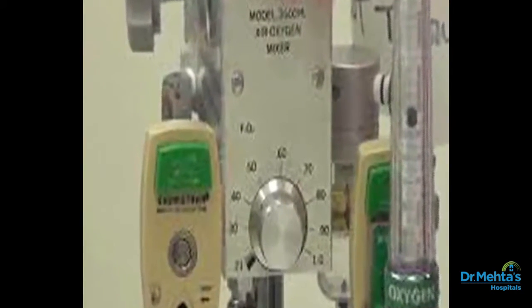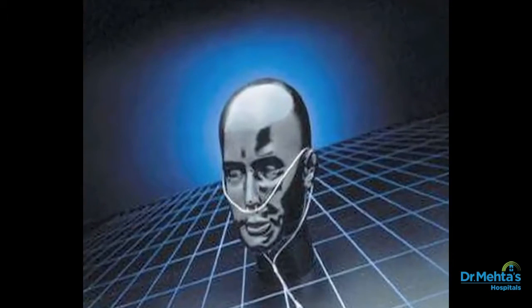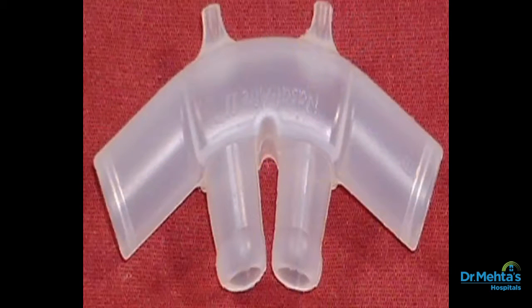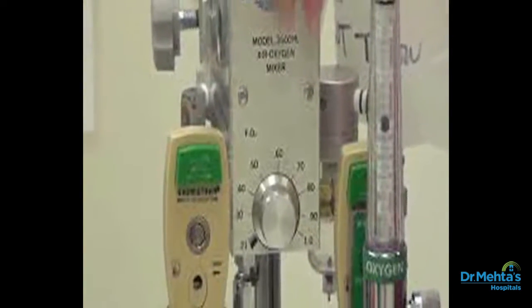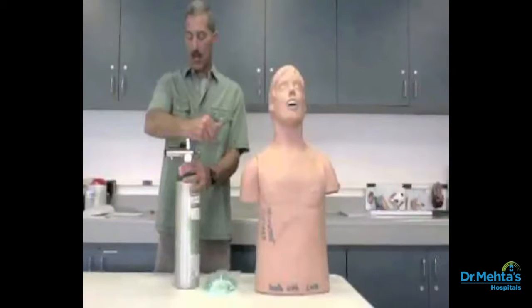The oxygen does not need to be humidified as it directly passes into the nasal passages where it is humidified by the body's natural humidification mechanism, the mucosal layer of the upper respiratory tract. The ideal flow rate is 2 liters for newborns and infants and 4 liters for older children. The oxygen concentration is 24 to 44%.